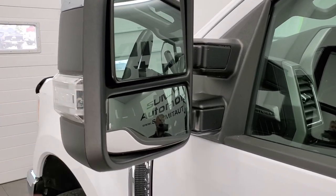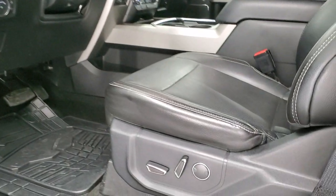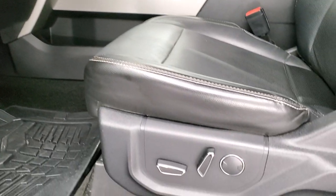Heated mirrors, directional signals. These are Powerscope mirrors, so they power fold in, power telescope out. And the truck's ignition has to be on for that to work.